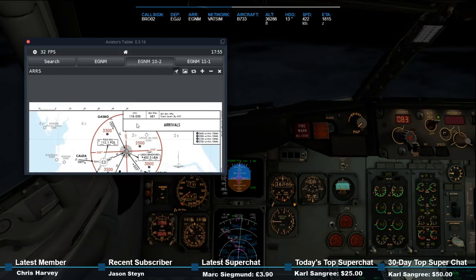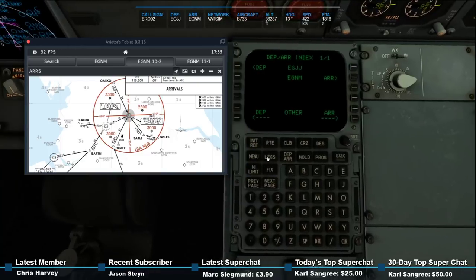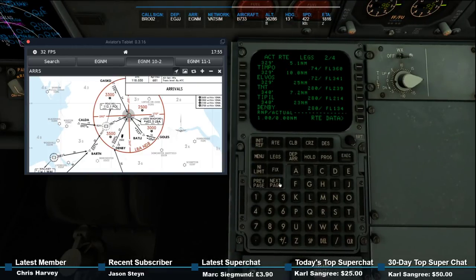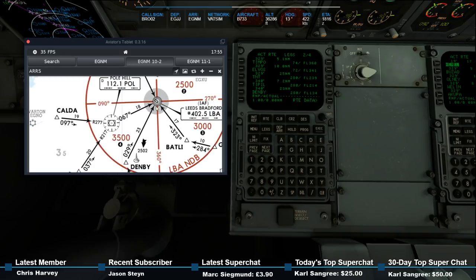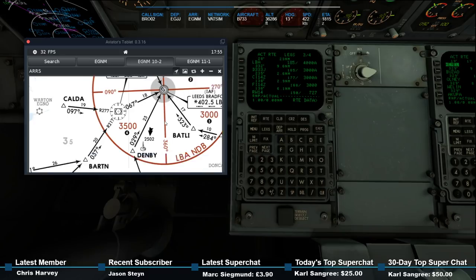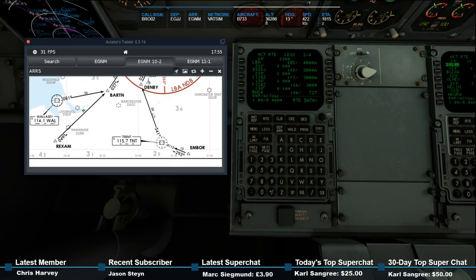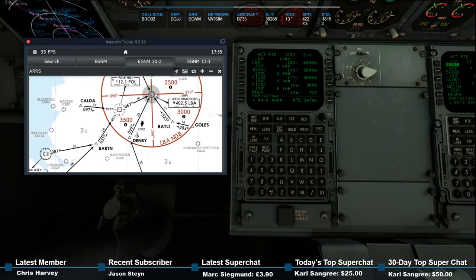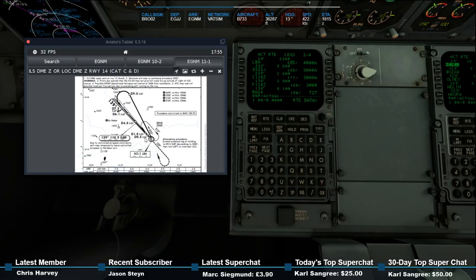So the arrival is essentially coming in from Denby, I think. Double-checking the FMC. There we are, there's Denby. I'm going to go from Denby, which is here on the chart, directly over the airfield to Lima Bravo Alpha, which is there. Perfect. That's all we need to see from this chart here. Very simple arrival, coming in from Trent, which we already have tuned, to Denby, right over the beacon for the procedural approach. Excellent. So that's that.